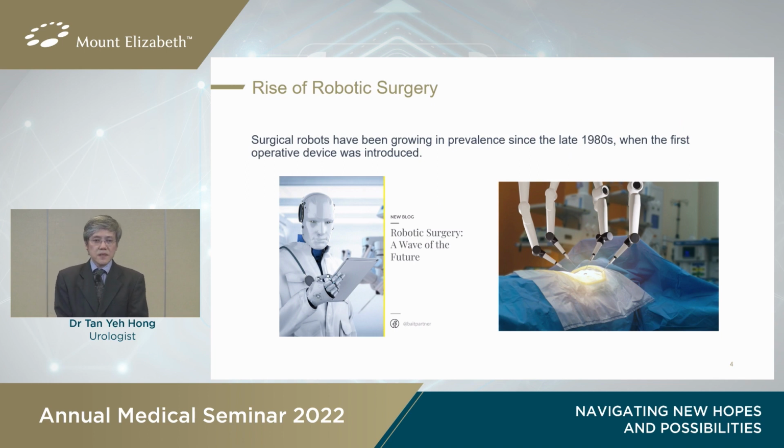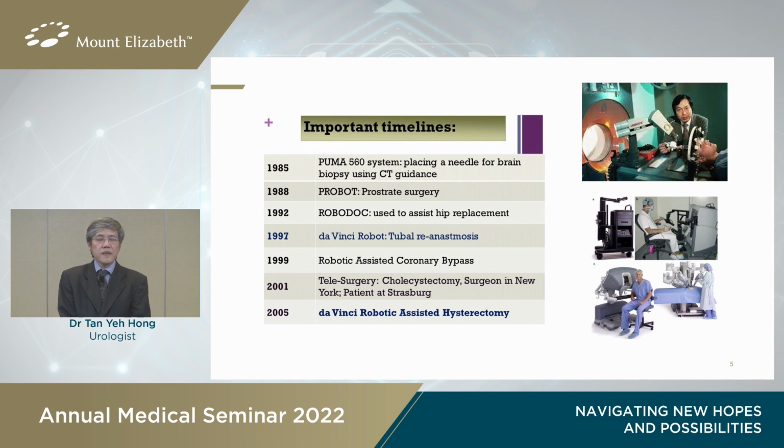In the last 30 years or so, robotic surgery has become more common, since the first operative device was introduced back in 1985. If you look at the timeline on the slide, one of the first robotic applications was using the Puma 560 robot to do a brain biopsy under CT guidance. Subsequently, we also used Probot to do prostate surgery for benign cases, and even Robodoc to do hip replacement. But not until about 1996 or 97, with the introduction of the new robot by Intuitive, the da Vinci, did it become a very commercially successful machine.